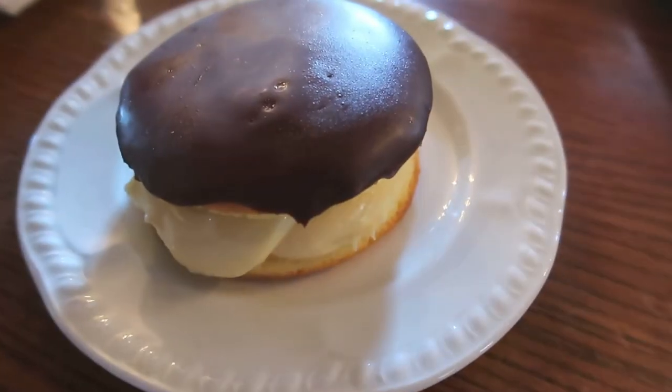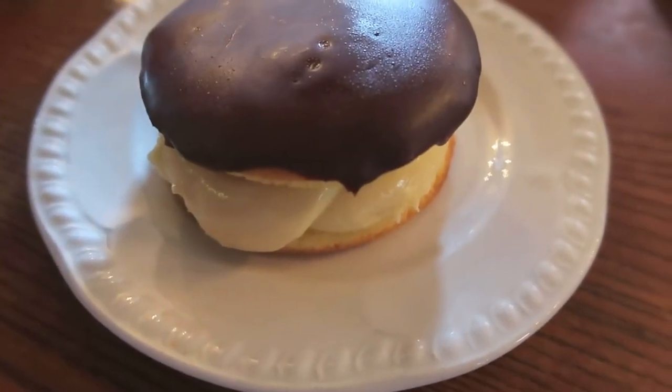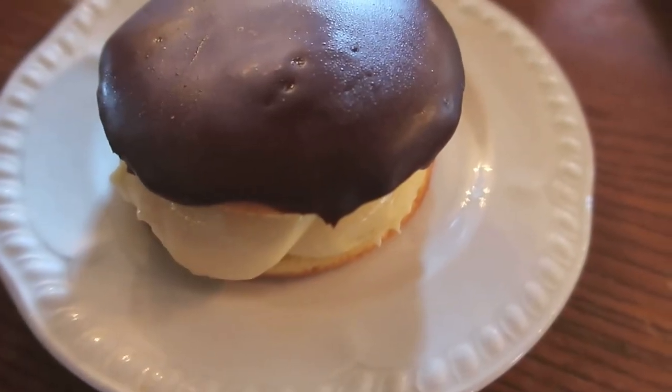This is the Boston cream pie. We actually chose to go with this instead of the ooey gooey toffee cake, because we never had it before, so it looks really good.